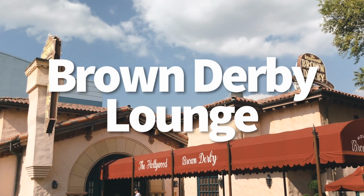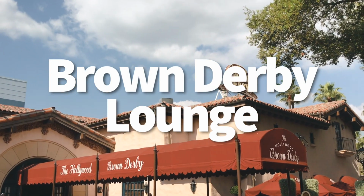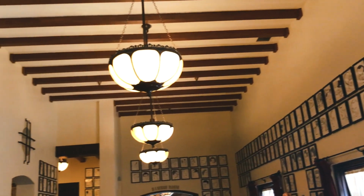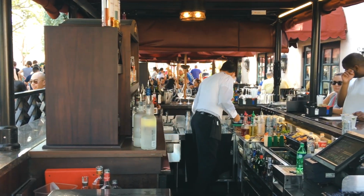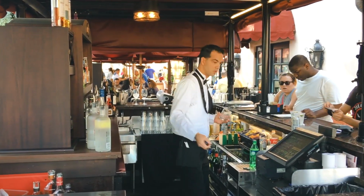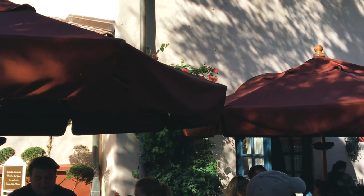Speaking of Hollywood Studios, we're going to head over to the Brown Derby Lounge. Now, this one might surprise some of you. The Hollywood Brown Derby is a signature restaurant in Hollywood Studios, and you almost always need an advanced dining reservation to score a table there. But if you want to enjoy some of the classic Brown Derby eats, including the famous stuff, without the ADR, the Brown Derby Lounge lets you do just that.